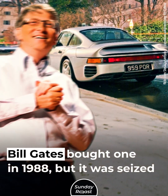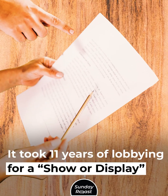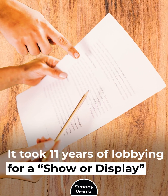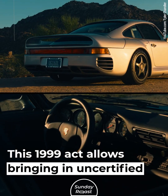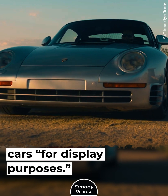Bill Gates bought one in 1988, but it was seized by customs. It took 11 years of lobbying for a show or display law to be passed. This 1999 act allows bringing in uncertified cars for display purposes.